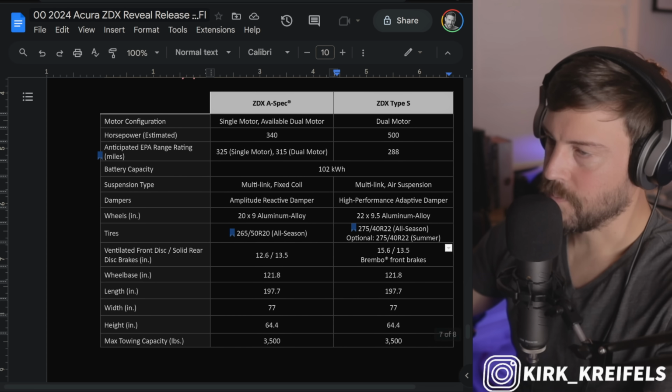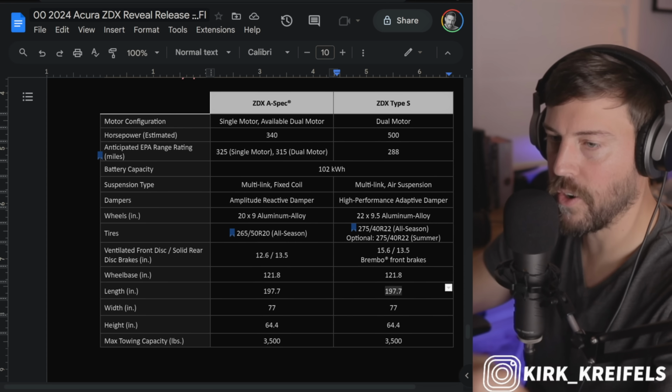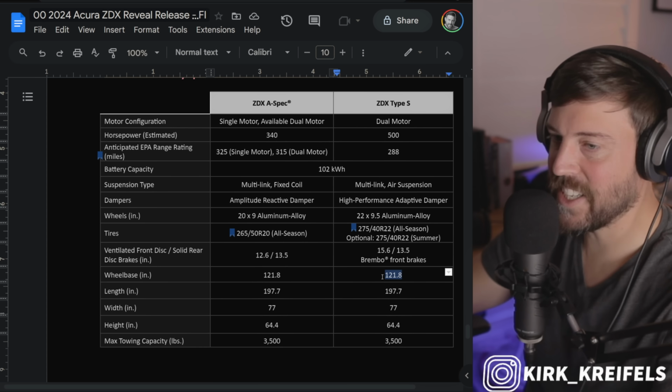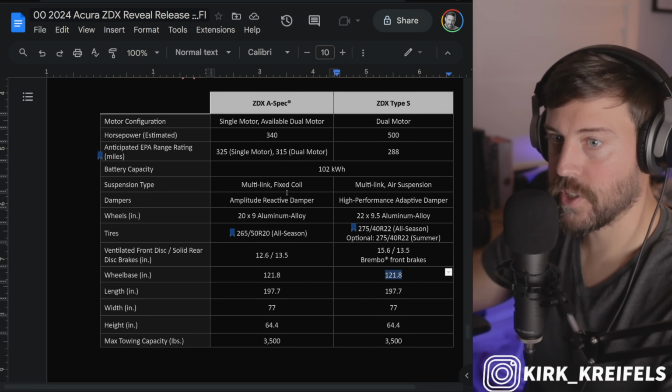Oh, we do have length here. So in comparison to the MDX Type S length, it's 197.7 inches, which is roughly identical to what we see in the MDX Type S, which is 198.4 inches. So it's slightly shorter lengthwise, front to back, than the MDX Type S, despite only having 2 rows of seats, which I'm assuming because they didn't mention anything about 3 rows. But the wheelbase on the MDX Type S is just a hair under 114 inches. We have about an 8-inch larger wheelbase here, so you can stuff that large 102 kilowatt hour battery in.